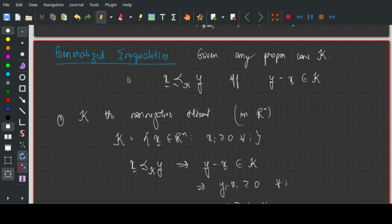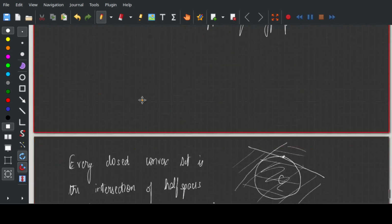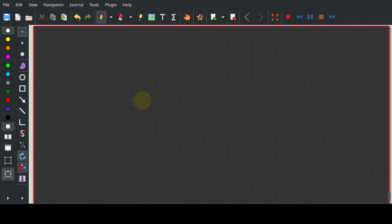Now, the application of this will not be immediate. You won't see it right away. But later on, when we define the dual of a convex optimization problem, we'll make use of these dual generalized inequalities. But we'll see some geometric interpretation of these dual generalized inequalities anyway. So let's get on to it.